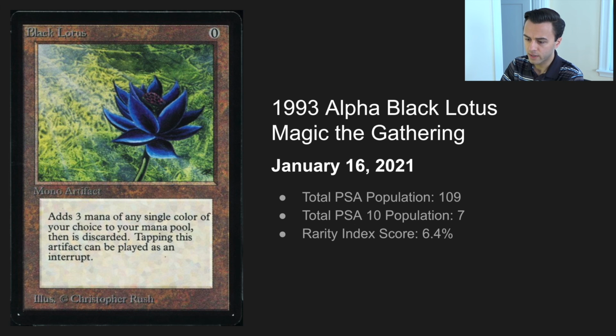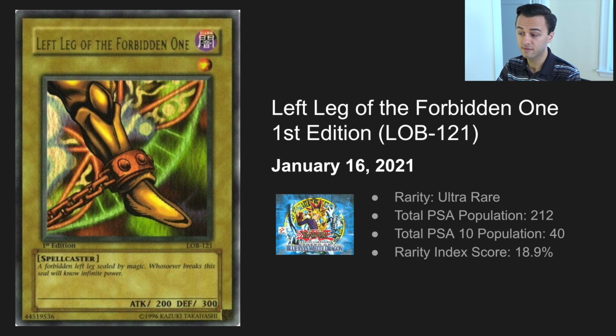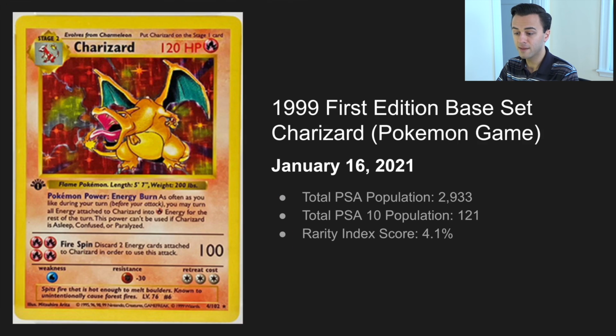Next up, just wanted to give you a quick look here at the Black Lotus. I don't know a ton about Magic either, but you could see from the distribution, this is an exceptionally difficult card to grade PSA 10, and it is extraordinarily rare. I mean, look at this. The PSA 10 population, guys, is 7 cards, right? That is, by an order of magnitude, tinier than the Charizard, and the Blue Eyes White Dragon, the Holy Grail of Yu-Gi-Oh! So keep that in the back of your minds.